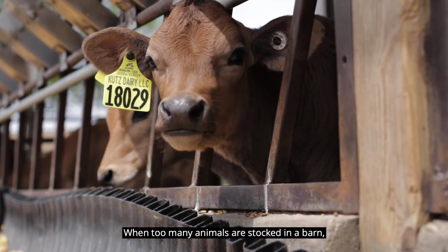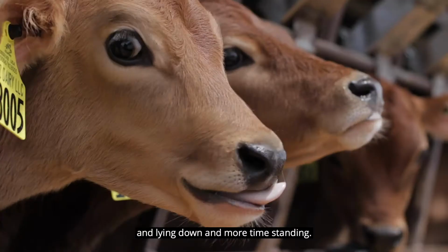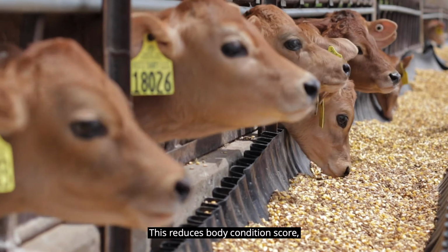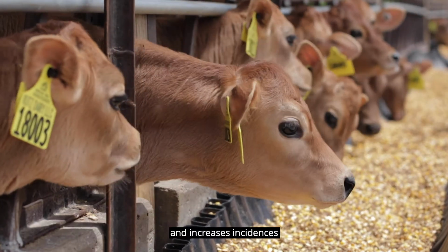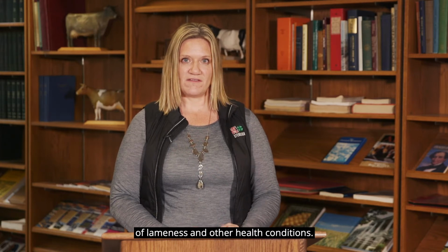When too many animals are stocked in a barn, animals spend less time eating and lying down and more time standing. This reduces body condition score, reduces milk yield and quality, and increases incidences of lameness and other health conditions.